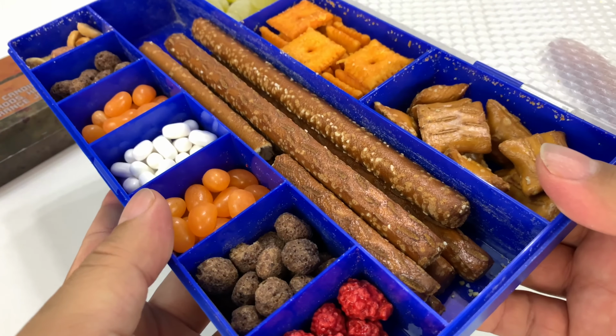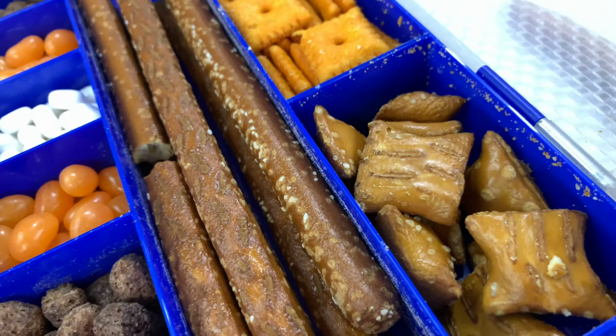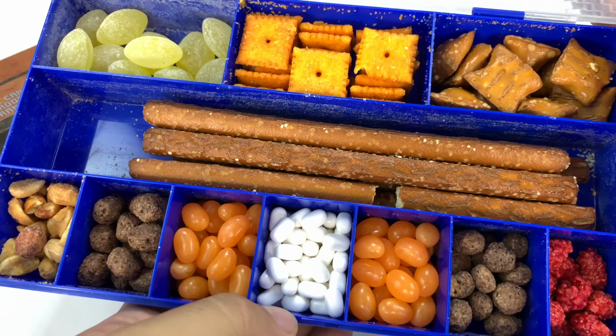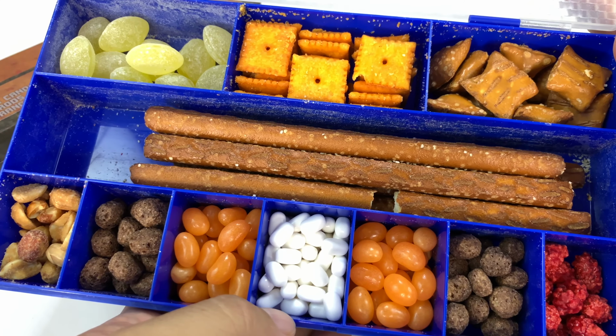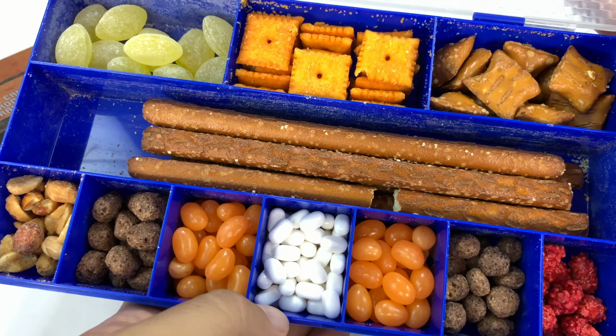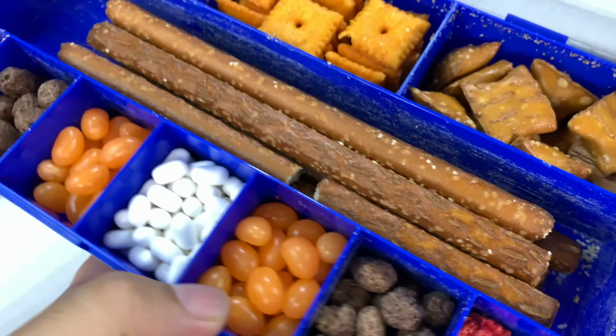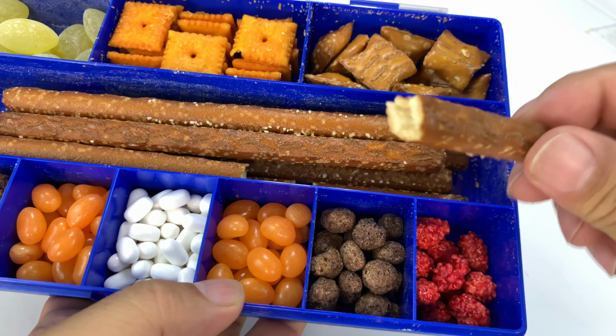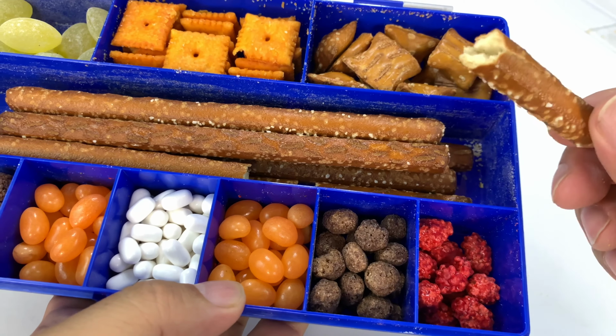High sugar. Good for kids. Definitely does not qualify as an MRE for survival. Although I guess if you were in a survival situation and I offered you this, you'd be like, yes, I will take that in a heartbeat. But there you go. That's it. Yep. Pretzel stick. Pretty good.